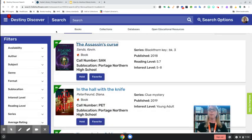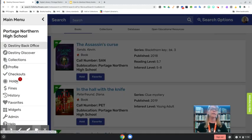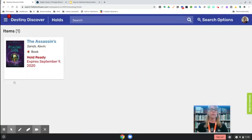And back on this main page up here in the upper left corner, now you'll notice that there's a red circle with a 1 in it. And if I click those 3 lines, that's alerting me that I have something on hold. And I can click holds. And there it is. And I can see that this book was successfully put on hold.